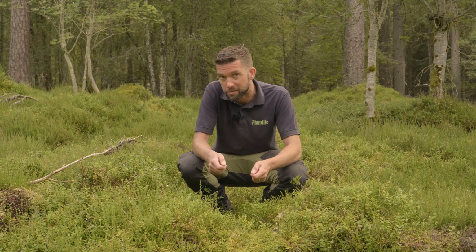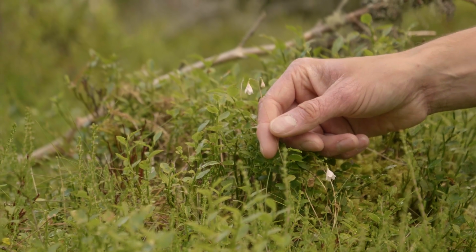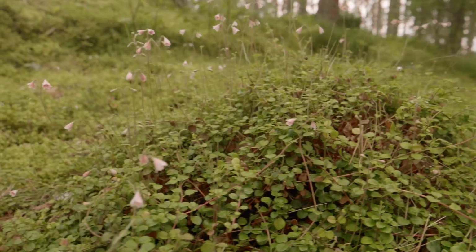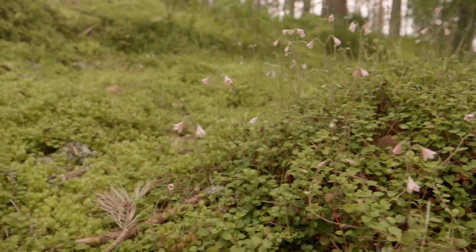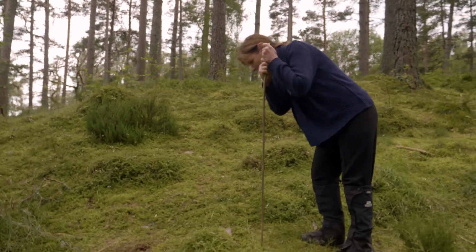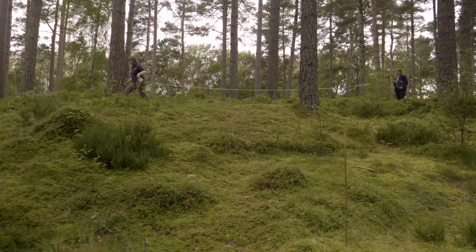One of these plants is the amazing, charismatic and beautiful twinflower, which can be found here and very few other places. It's an incredibly rare plant and it's become so fragmented that the distances between the patches are too great for pollinators to fly, which is threatening its long-term survival. To ensure the twinflower and other species survive, Plantlife need to understand how they are faring, and that's why they have trained people to become flora guardians.